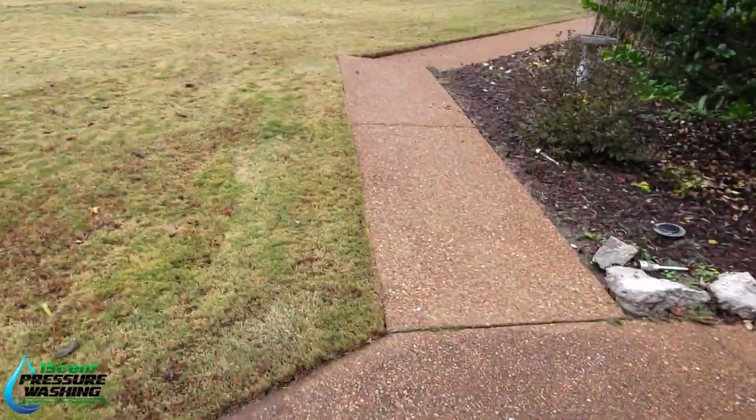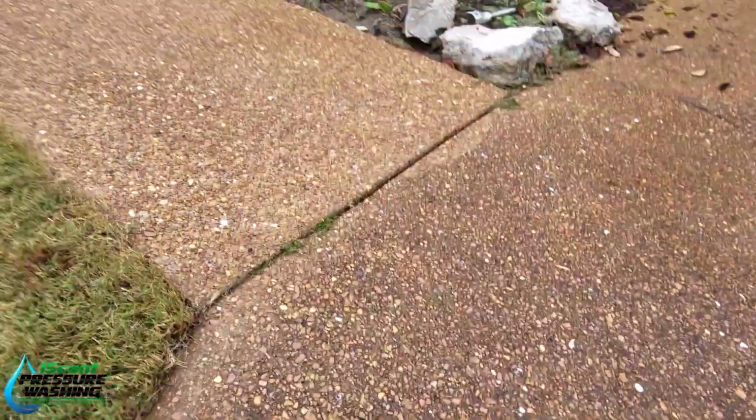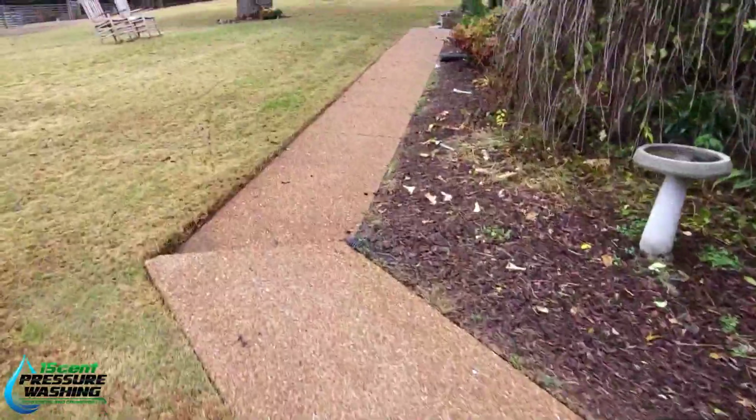Look at that sidewalk, man. That's amazing. Like, it looked like this. It had all this black mold in it. Look at it now. Complete different color, man. It looks new. Yep, so there's the sidewalk.